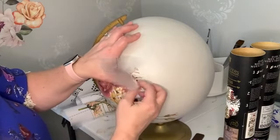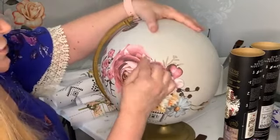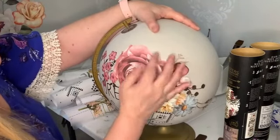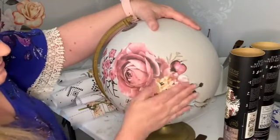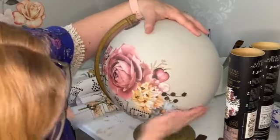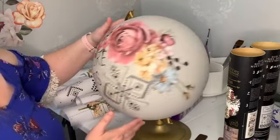All right, and then just go and smooth out. You can, you know, burnish your wrinkles, and then if you just take your fingernail or a really soft sanding pad, you can basically just sand them right off or buff them right off. Okay. Make sure that's all on. Look how cute that looks so far. Isn't that so cute? I love it.